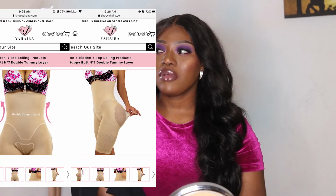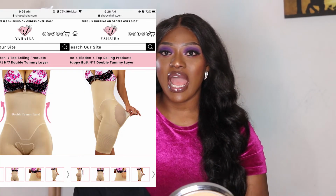So here I actually have one of them right here, and this was actually a gift. After I had my baby, one of my co-workers decided to send me this Hara shapewear, and I'm not gonna lie to you, I love shapewear. I have different kinds, and this is the best one that I have. Not only that, it literally has this space right here in case you want to go to the bathroom to pee and you don't want to take everything off. This is amazing. I love this shapewear so bad.